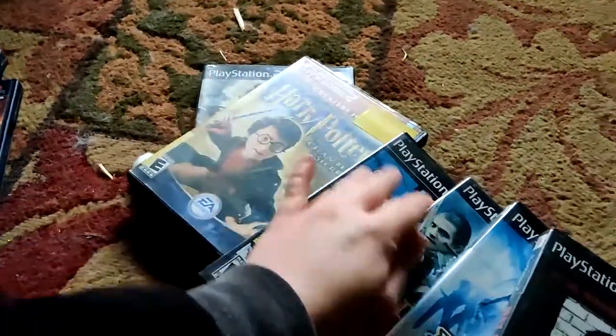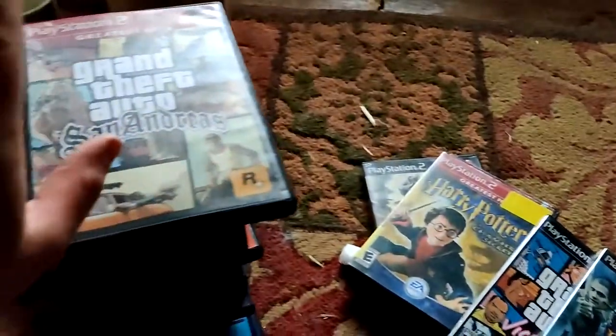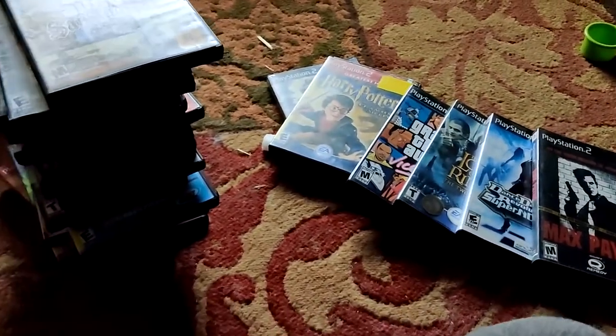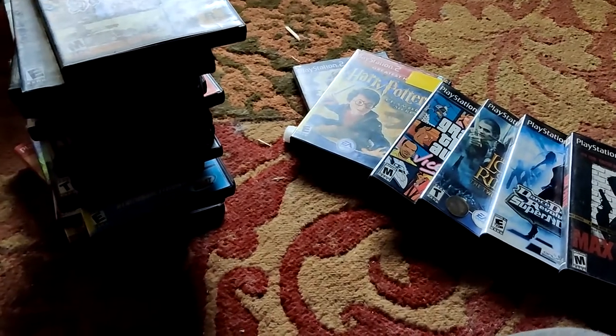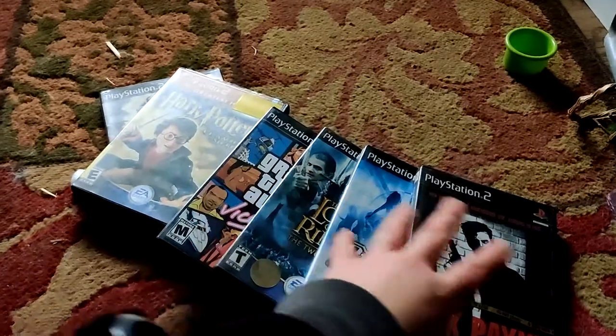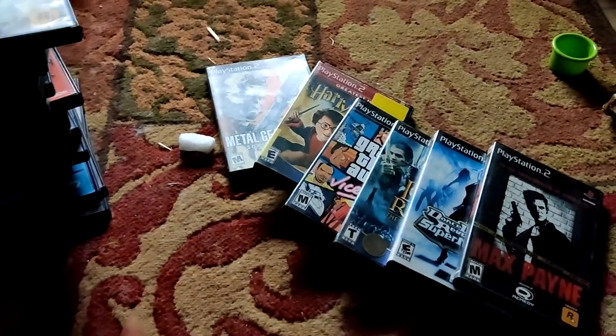Okay. So here's our final. These are the ones I'm gonna keep. These are the ones that I'm going to sell. And you do that in order to pay for all these ones. Because I think the box set cost me about 60 or 70 after shipping. And that was including shipping. I think shipping was about 10 bucks. So I should be able to make back most of my money by selling these guys. Yay!